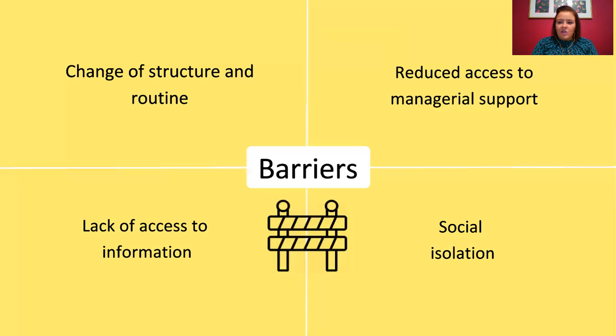So a change in structure and routine. So your staff member may have found that structure and routine and a clear timetable and a clear schedule is very important to them. It brings them comfort to know what time they start, what time they stop, what time their breaks are at, what time things are happening at. And that's very, very important to them. So what that person will need is structure and routine when they're working remotely. Reduced access to managerial support.